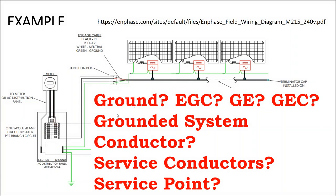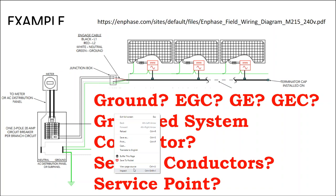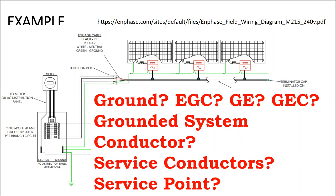And so sometimes with solar, instead of landing on the service panel itself, you'll bring the system in and come into those service entrance conductors. But you're still on your side of the meter. You're just between the main meter and the main breaker.